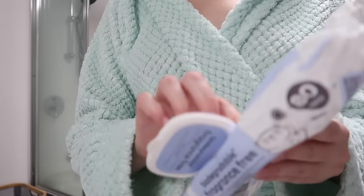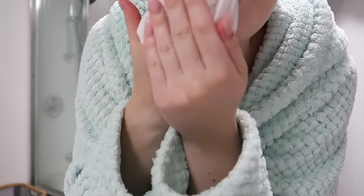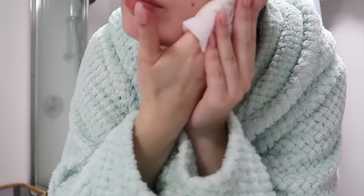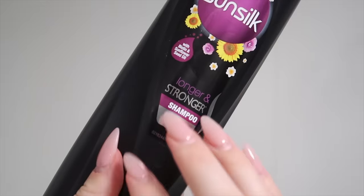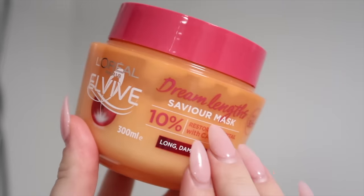It's time to wind down, starting with my nighttime shower routine. So the first thing I do is take off my makeup using an oil cleanser and baby wipes. Once I'm in the shower, I usually shampoo my hair and condition it and leave that in while I do the rest of my body routine.